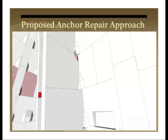This is kind of, if you know what to look for, up in the corner there by the red, you can see a little bit darker gray. That's where one of the haunch repairs will be. It kind of shows how we're supplementing the stone with a little bit of metal work in order to reinforce the areas where the stone is cracked.